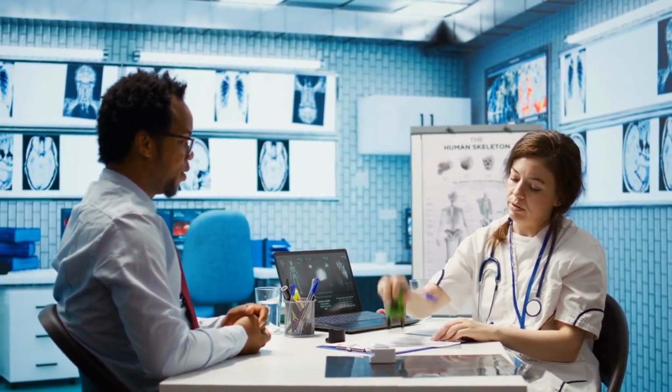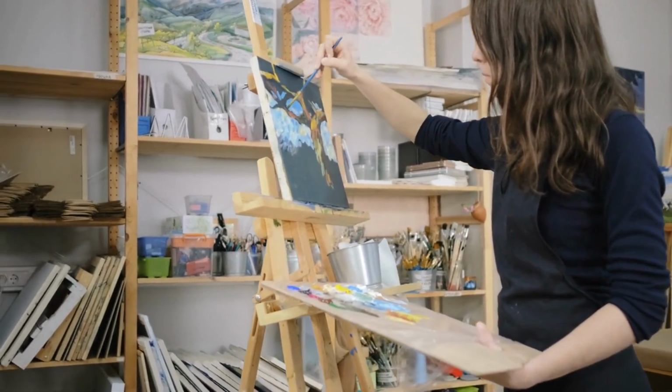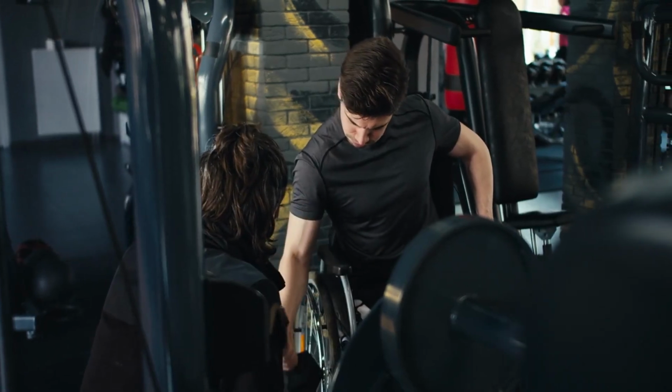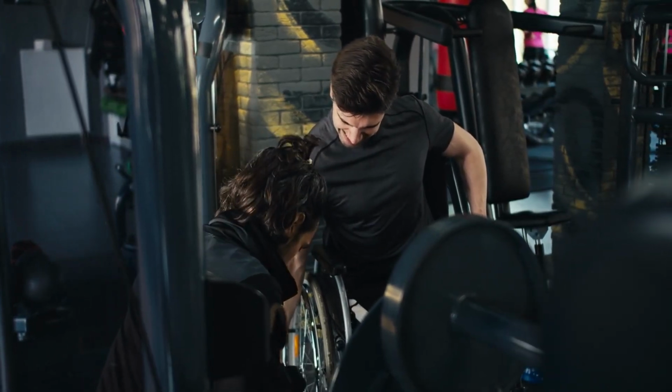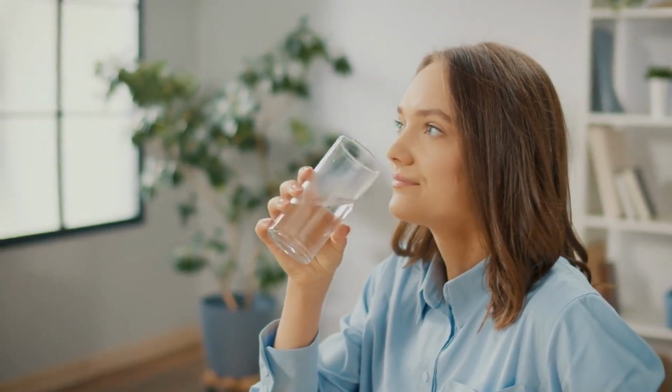Embrace the power of Ozempic, but remember that true transformation lies within you. With dedication, determination, and the right support system, you can unlock the doors to a healthier, happier, and more fulfilling life. The journey may not be easy, but the rewards of improved health, increased confidence, and a renewed zest for life make it all worthwhile.